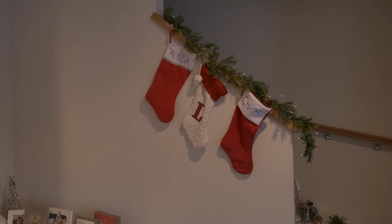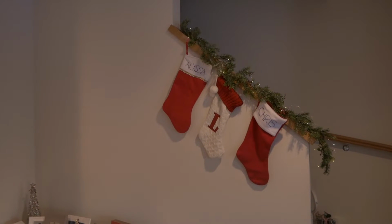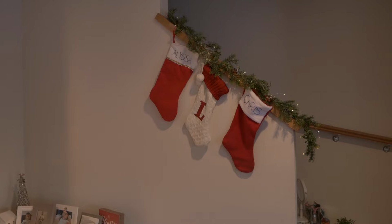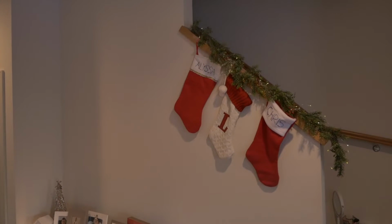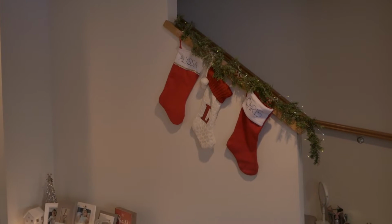That is new. I think it was $10 at Walmart. But I didn't find one that I really, really liked for myself. I know Chris doesn't care what kind of stocking he has, but I do care. So I do want to get new ones soon. I just haven't found the perfect ones yet. So these old ones will have to do.